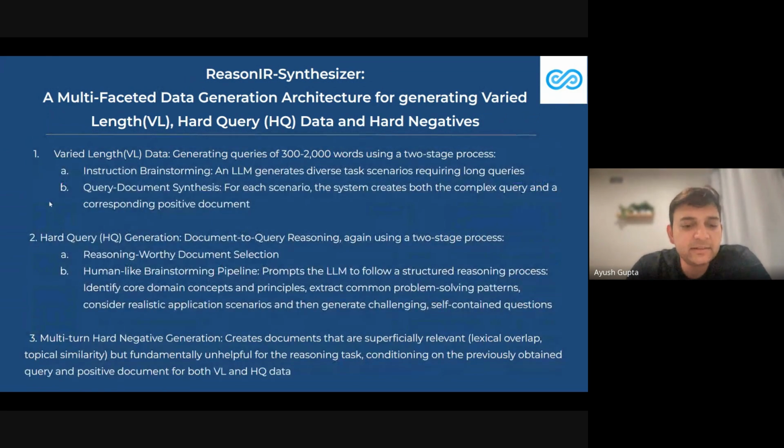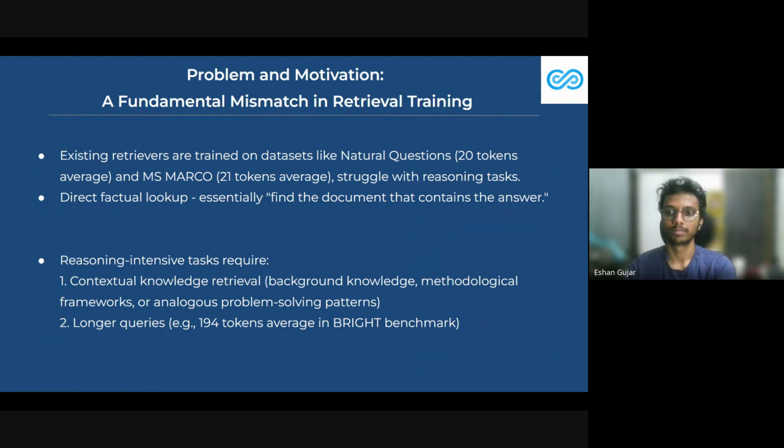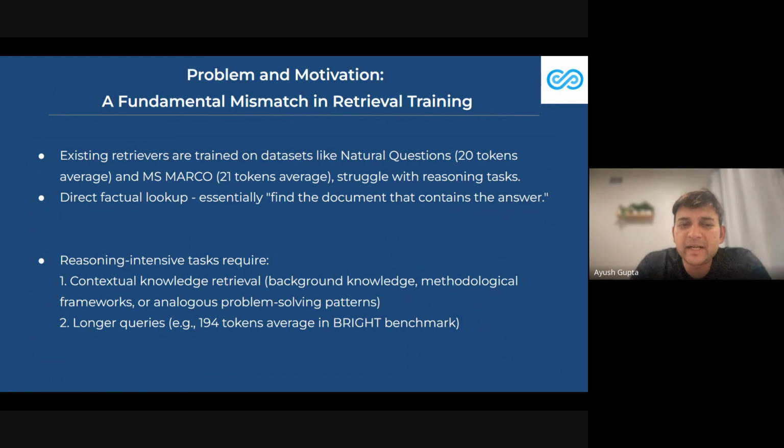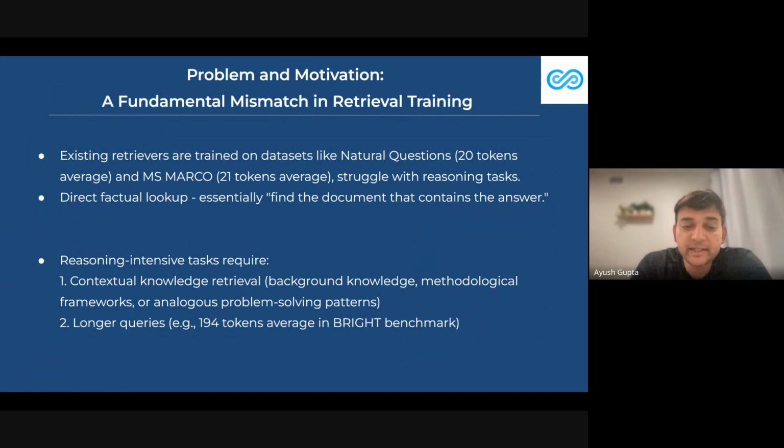When we say retrievers, existing retrievers are trained on datasets like Natural Questions. So many retrievers are just embedding match? You have a chunk of embeddings and you just retrieve the document based on the closer similarity. So when you're saying retriever training, what exactly are we talking about?